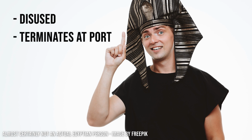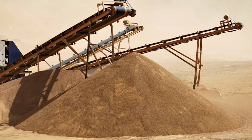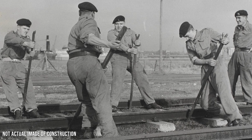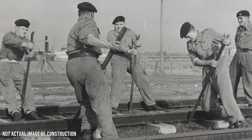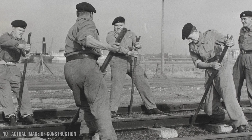But I did establish a few things. It was disused, it definitely did terminate at the port just south of Safaga, it definitely wasn't for passengers, it was freight and had something to do with phosphate mining. Although nobody was quite sure what happened to it after it went into the desert. Then a local told me that it was built by the British Army during the 1940s, which didn't tie into anything else that I'd heard so far and left me very confused.